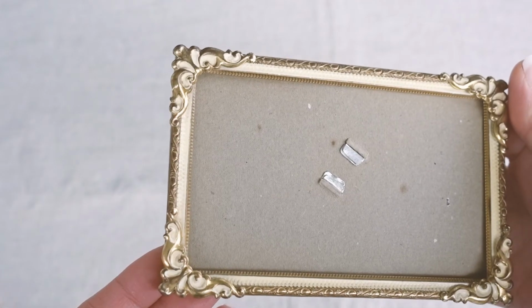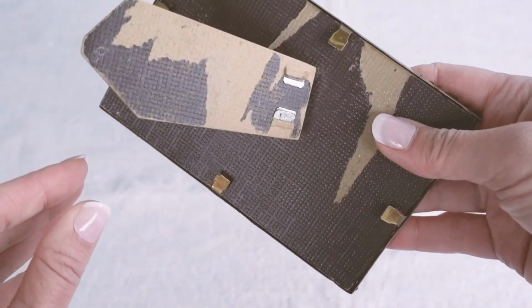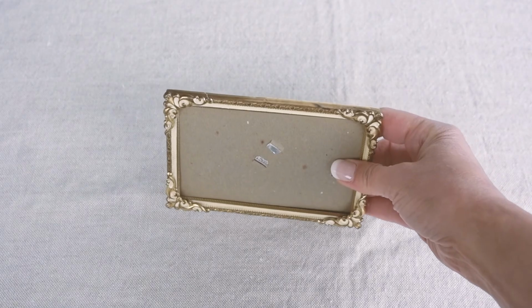So I'm going to see if I can get a piece of glass for this, but otherwise we used to have old pictures in these. But this frame, it's sentimental because we've had it since I was a baby. I've had it forever, so I'm sad that the glass broke out of it.